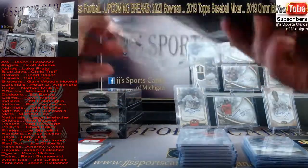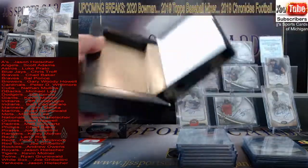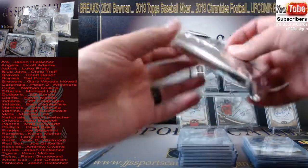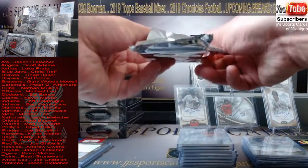All right, next up. 2020 Bowman tomorrow, guys. Let's get that filled up. 2019 Topps Baseball Mixer over in TBCF. Let's get that filled up. Chronicles Football. I can break the football today if we can get it filled.